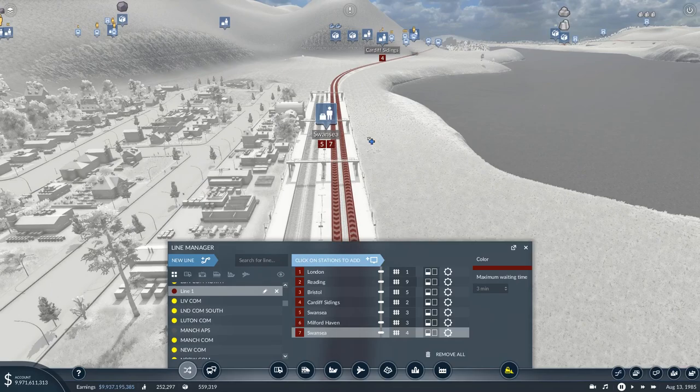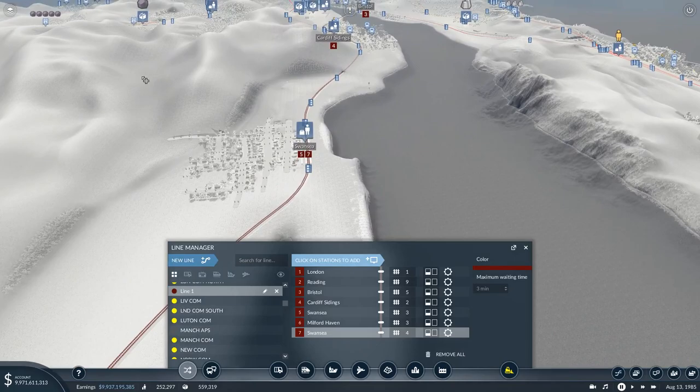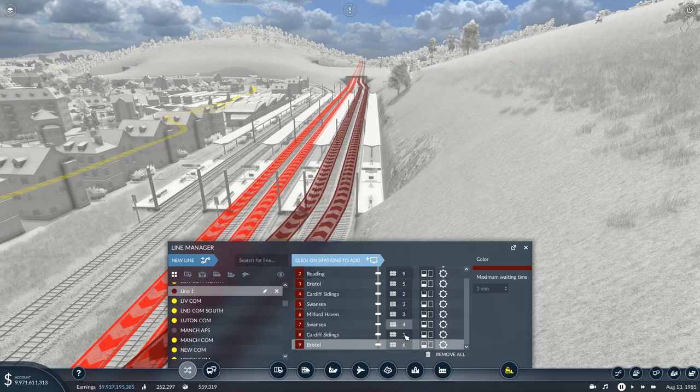on 4. Right, it's the first time it's ever not tried to change up its track, which is astonishing. Yeah, their train is going to branch off and try and go up that valley. That's going to be wild. Right, into Cardiff. On one, yes. Into Bristol. On six. Ooh, right, it did change over at the last second there. That's nice.